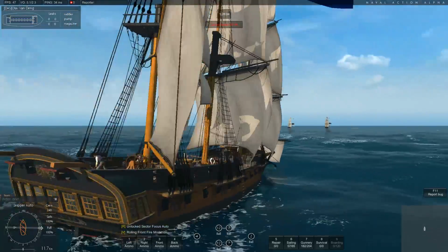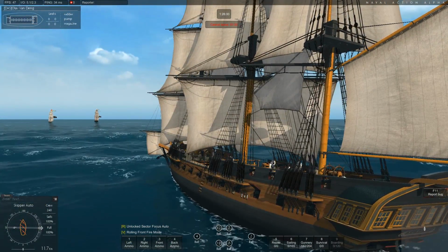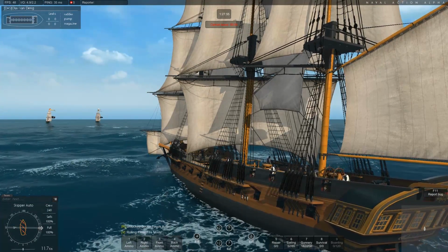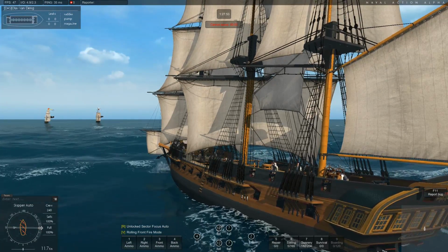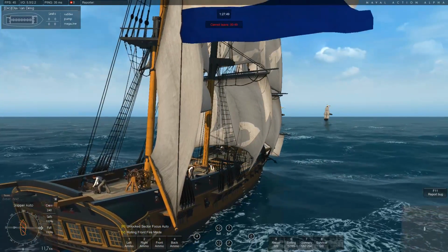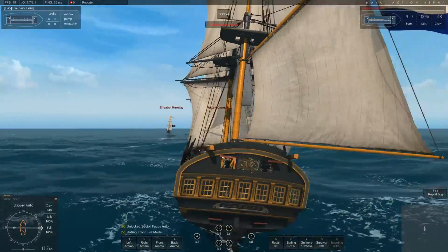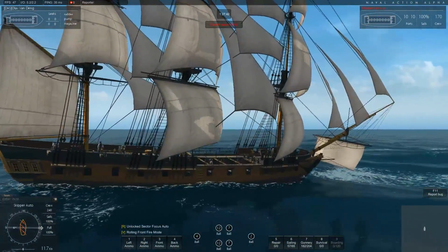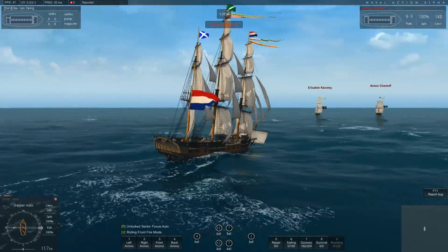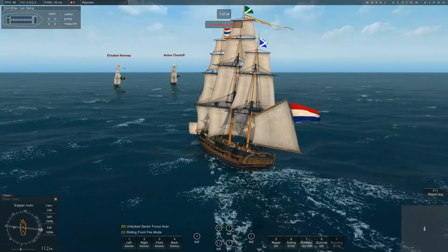But if you mount carronades, and almost no one doing PvP uses carronades, although there are some, she is good. With 32-pounders and the 18-pounders, she has very close broadside to the Belpool. 60 less than a Belpool, very similar to the regular frigate. So she is a good ship for grinding up the ranks, doing PvE. PvP, I don't feel like the Surprise really has a role.